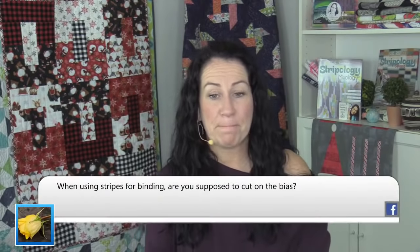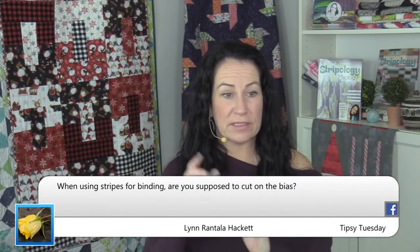I personally do not cut binding on the bias unless I want a particular look, or if I'm doing rounded edges, then you really need a bias cut binding. But for regular straight binding, if the pattern is okay cutting straight, I always cut on the straight grain. All right. Yeah, that's the one I just answered.